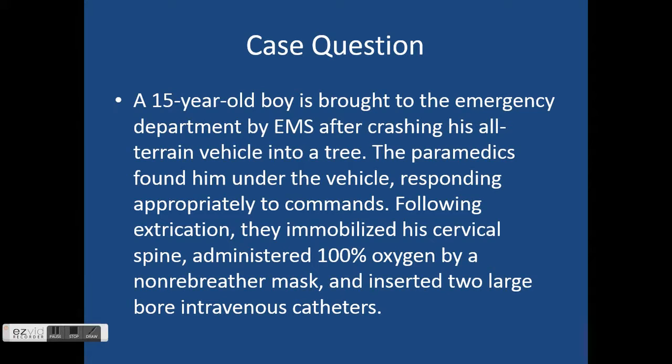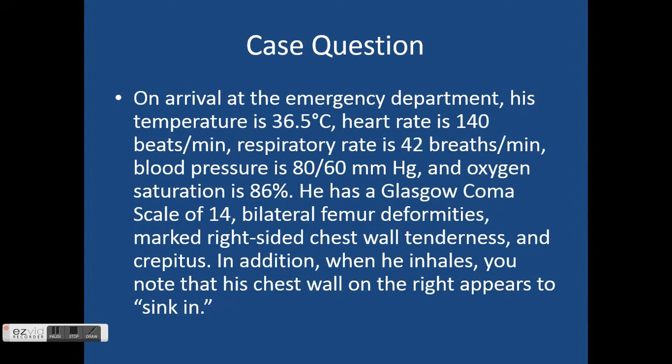Okay, next case. A 15-year-old boy is brought to the emergency department by EMS after crashing his all-terrain vehicle into a tree. The paramedics found him under the vehicle, but he was responding appropriately to commands. Following extrication, they immobilized his cervical spine, administered 100% oxygen by a non-rebreather mask, and inserted 2 large-bore IV catheters. On arrival at the emergency department, his temperature is 36.5, heart rate is 140, respiratory rate 42, and his blood pressure 80/60. He's now saturating 86%. He has a GCS of 14, bilateral femur deformities, marked right-sided chest wall tenderness, and crepitus. In addition, when he inhales, you notice that his chest wall on the right appears to sink in.